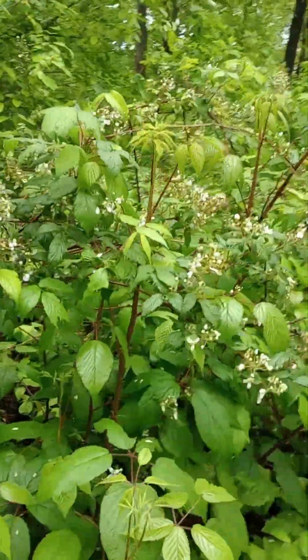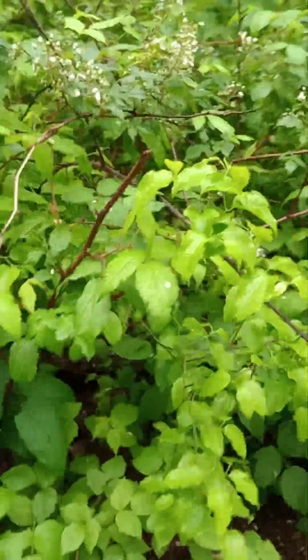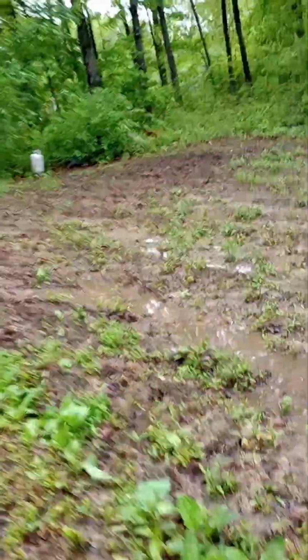And here's the blackberries that are blooming. I guess this is our blackberry winter. I'd rather take the warm temperatures with some water than freezing like we normally get. Whoa, wow, look at that, I just sunk down. Probably a mole or a vole hole. My goodness, you can just hear me walking in this water.